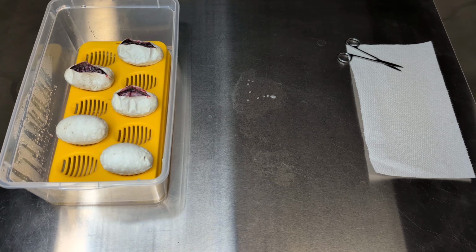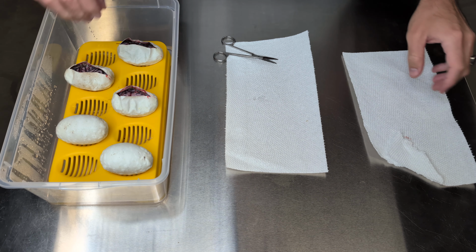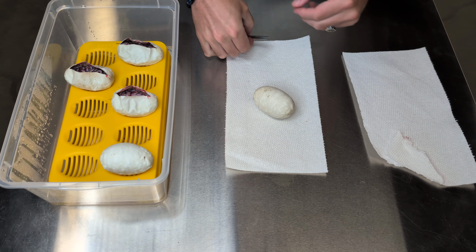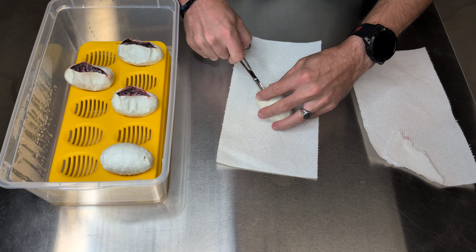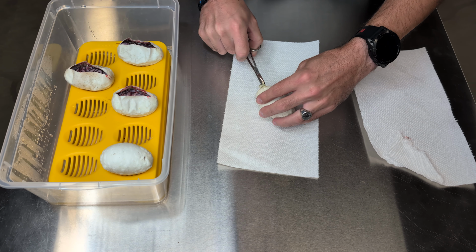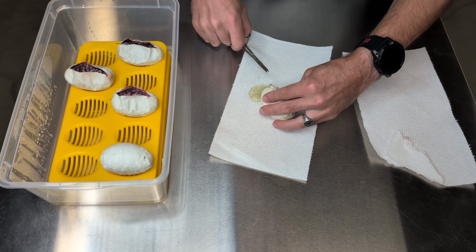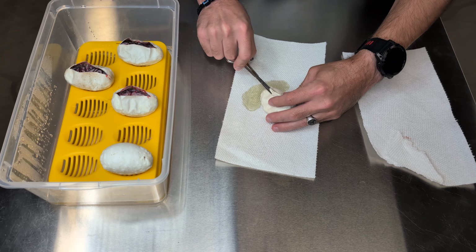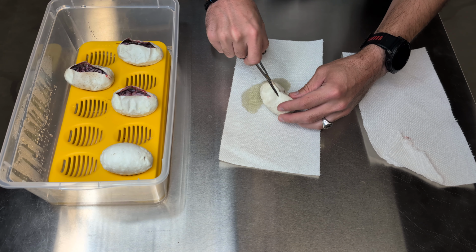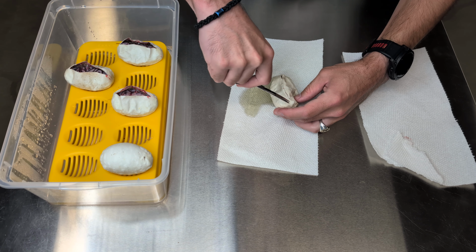Gotta get one more paper towel here. Alrighty, let's see what we got. Egg number 4. It's a first time mom too, so this one's not even dimpled at all. No dimpling on this egg yet. Let's see. Got a lot of juice. Gotta cut this one sort of differently. Let's see.